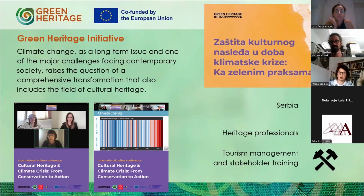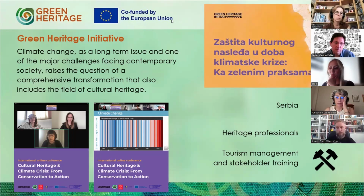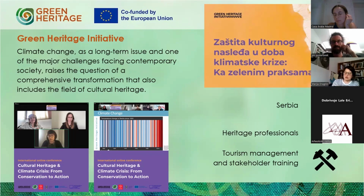The second component of this project, actually the main component, was the toolkit. Safeguarding Cultural Heritage in the Age of Climate Crisis: Toward Green Practices was created to help professionals better understand the relation between cultural heritage and the climate crisis. And one of its key messages is that cultural heritage is both affected by climate change, but it can also be a part of the solution. The toolkit offers practical recommendations that institutions can apply in their everyday work. And because heritage professionals work both in the office and on site, the recommendations are divided into 2 sectors, actually.